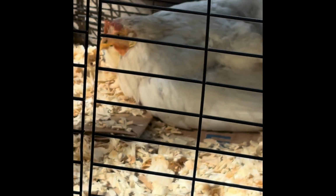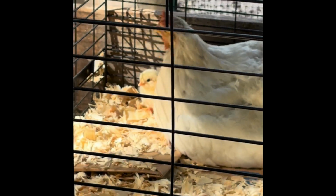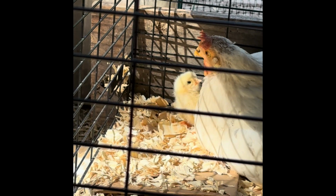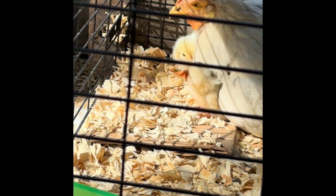So, we'll see if this Leghorn Cross is a good mama. I'll give her the chance to be. If I see that she's pecking at her babies, or if there's any issue, I think I'll take them away from her. But I would rather them grow up out here. Hi, little one. Oh, okay.